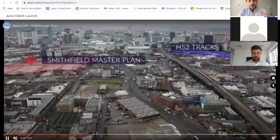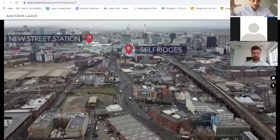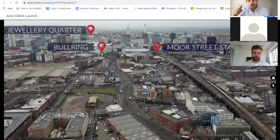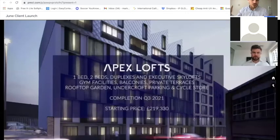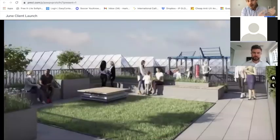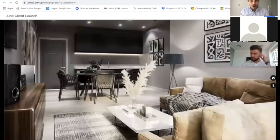And then you've got this new Smithfield master plan, which is humongous. It's going to bring huge amounts of money into this area. And it's not like we're thinking this is going to be something massive in the future. This area was already voted the coolest place to live, the trendiest place to be by the Times, ahead of places in London, Bristol, everywhere. So you're buying cheaper, and yet everybody wants to live here.